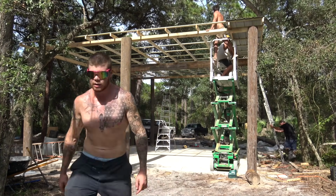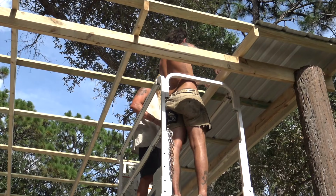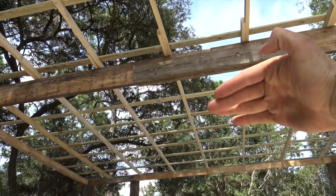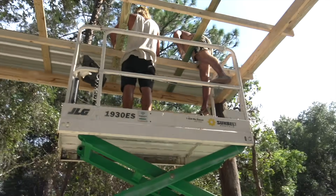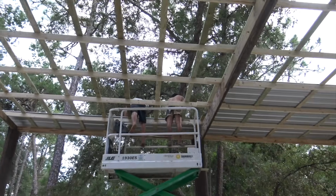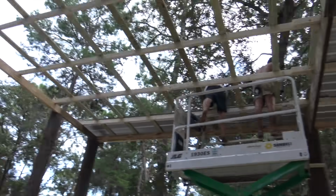Well, that's only one of them. It's going, baby. Front side's gonna have to overlap over the back so the rainwater runs down like this. There you go. It's gonna be dialed. So we're just doing a test fit right now to see how the overlap will work.